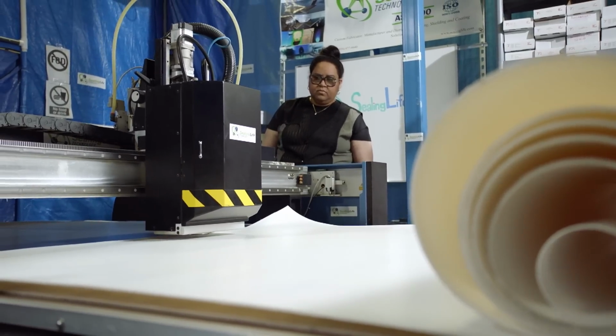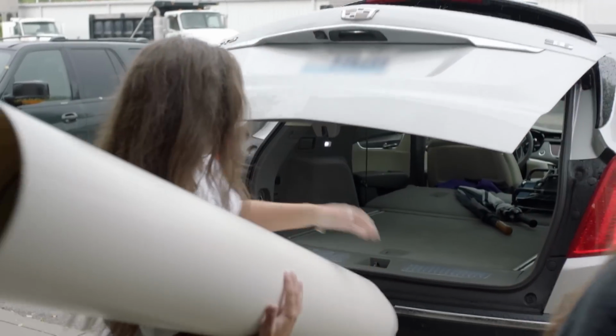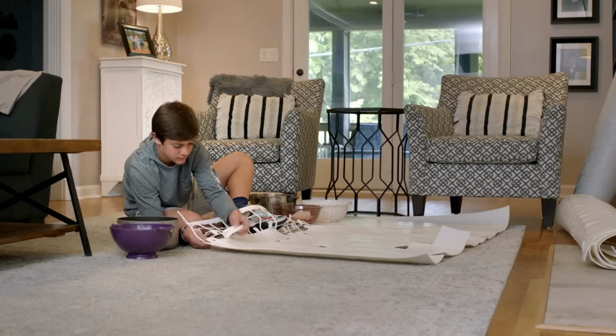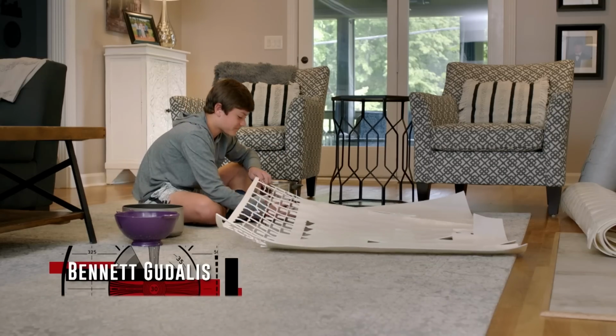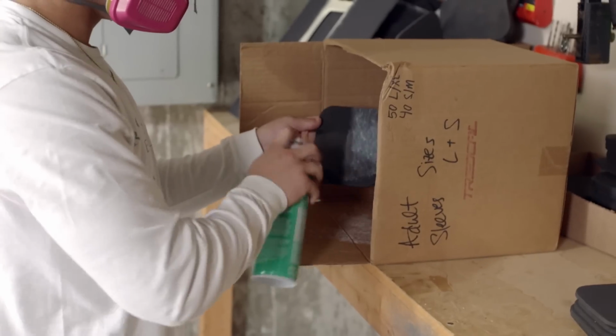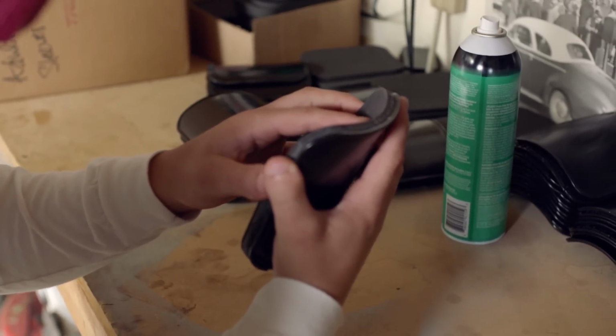We will get these things in big rolls. My daughter usually goes, picks it up. Thank you so much. And then Bennett is our picker. He will pick them out. I get paid $10 an hour. It's a good deal. My 17-year-old, Cooper, he's the one putting the back padding on, which is really what gives it the protection. Brian and I are the ones that do the sticking.